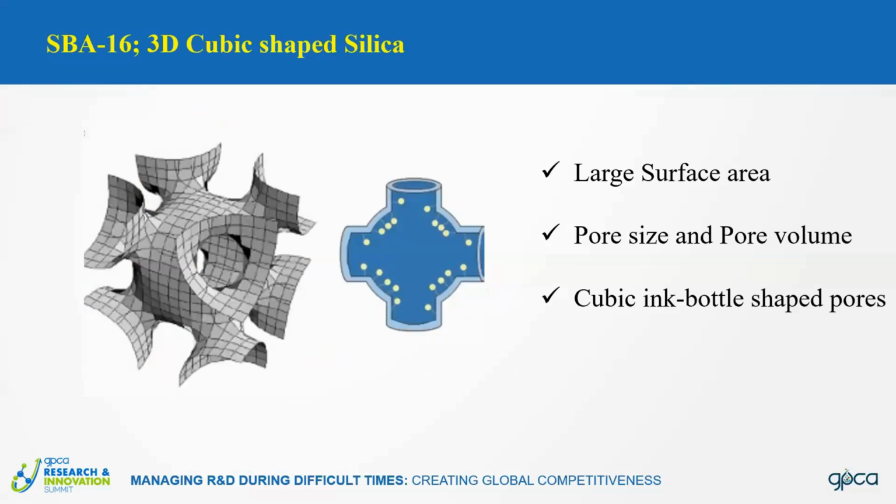And here we want to show the large pore type of silica, for example, SP16. This is the third one I chose, where we can see that this is the cubic shaped type of silica with the pore like an ink bottle, you know, right? The ink bottle. So in the neck, it will be small and the bottom will be big, like an ink bottle. So this type of nanomaterial can be easily utilized because of its large pores.